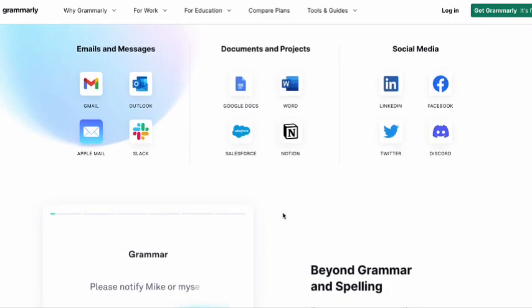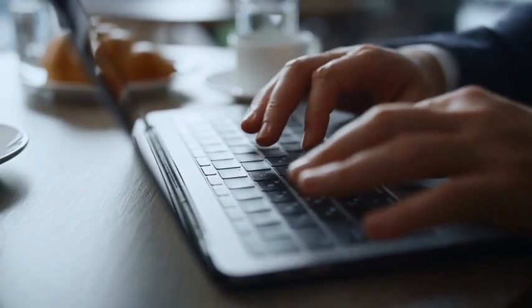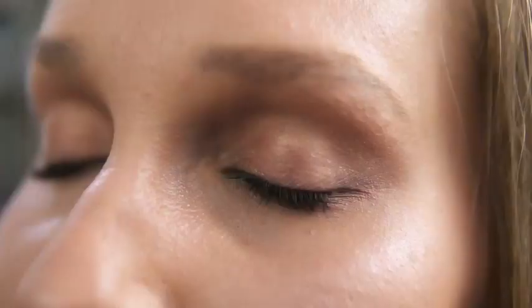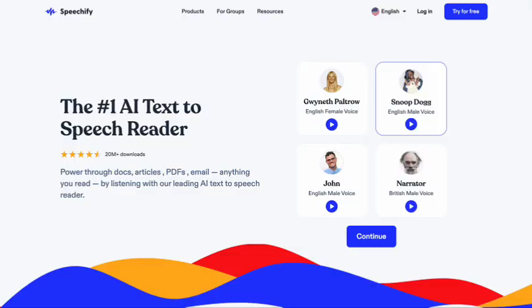Grammarly. Next on the list is Grammarly. This AI-powered writing assistant will elevate your writing to new heights. It starts by fixing simple grammar errors, then moves on to enhance your writing style. Say goodbye to redundancy and hello to clarity. Plus, it's a mind reader. It understands the emotions behind your words, ensuring your writing hits the mark.